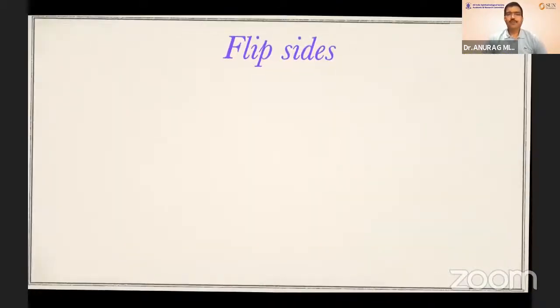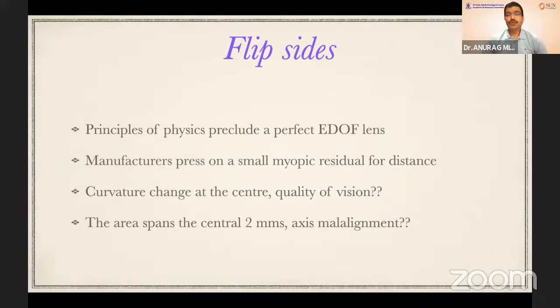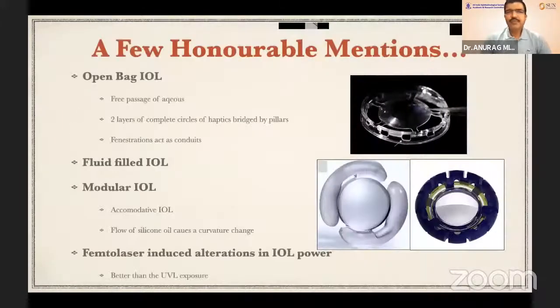So there are a few flip sides. You cannot have a perfect EDOF according to the principles of physics. There is a curvature change, so you might have compromised quality of vision. Before we wrap up, there are just a few honorable mentions. This is my last slide, so hang on just for a few more seconds.